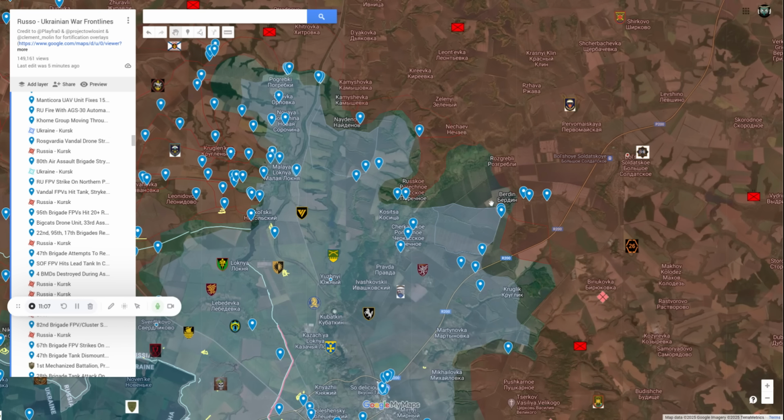But those gains were very quickly reversed, and the amount of losses that the Ukrainians took weren't that high in absolute terms, but in relative terms, when you're looking at the valuable equipment and the way in which it could have been applied, and also the ways in which it did or did not help the overall Ukrainian objective in this region, it did turn out to be very underwhelming.